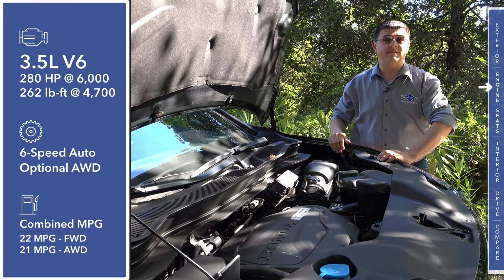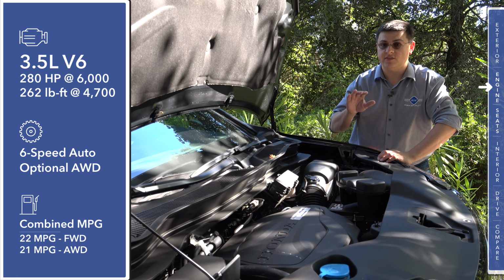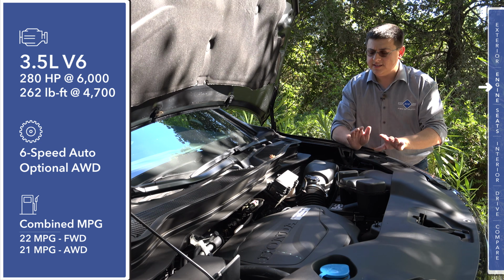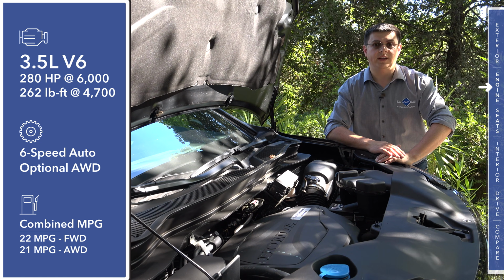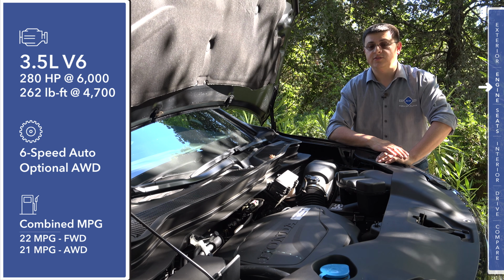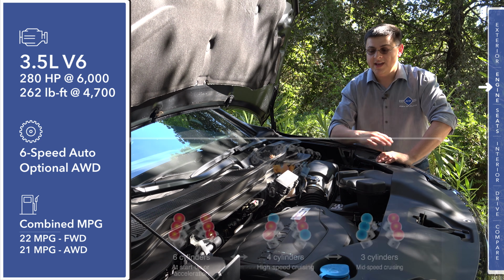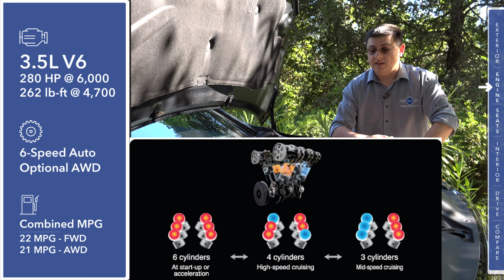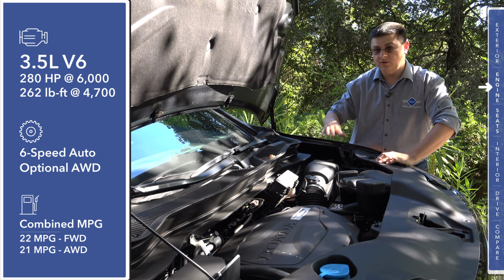Under the hood, we find a very familiar Honda engine. This is a 3.5-liter Earth Dreams direct injection V6 engine, essentially shared with a wide variety of Honda and Acura products. In this vehicle, it produces 280 horsepower and 262 pound-feet of torque. This engine also offers Honda's latest cylinder deactivation system in order to improve highway fuel economy. This is mated to a 6-speed automatic transaxle, sending power by default to the front wheels.